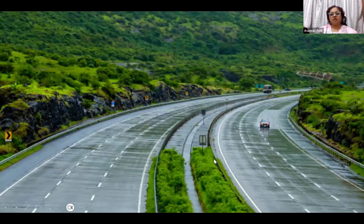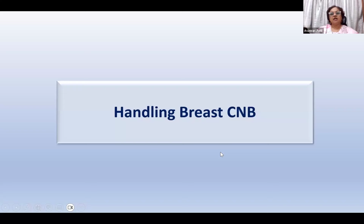And it's monsoon time. The Pune Mumbai expressway has some scenic areas. It's a very nice place to travel during monsoon time.